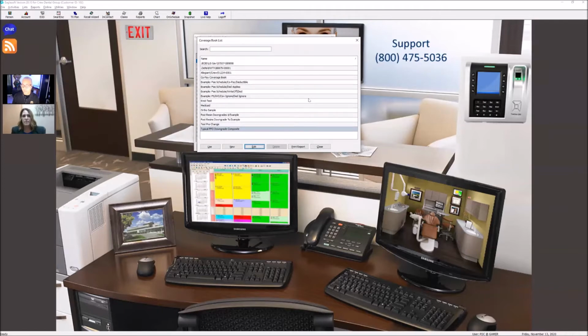So each office has to address this as they go. One of the things I tell offices with coverage books, I don't know if you'll back me on this, is if somebody says, I don't really trust the coverage books I have, I typically say, well, just delete them and start again. Just start from scratch. Because there's so many codes, you're not going to be able to catch every single one. I would just start from scratch and go from there.